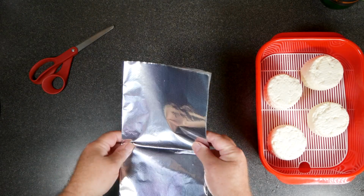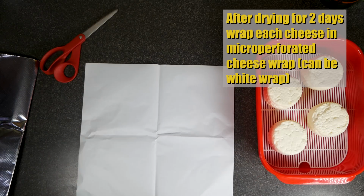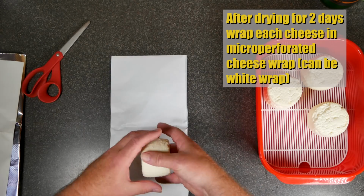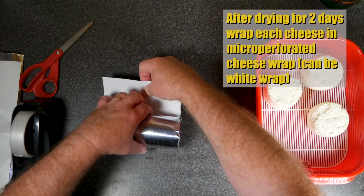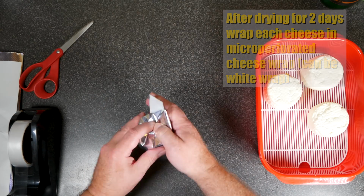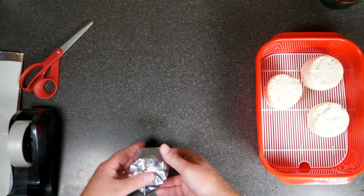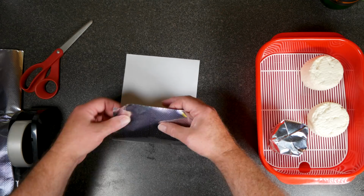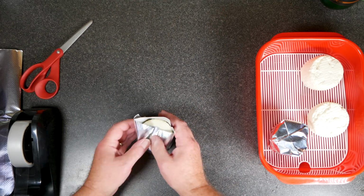After the 2 days, we're going to wrap each cheese in micro-perforated cheese wrap. Now I'm using silver here, you can use white without any issues at all. So use sticky tape to seal them. I'm just using mine in a roll and then pressing down the ends and then sealing that with sticky tape as well. There we go, there's one down. Once I figured it out, it was a lot easier.